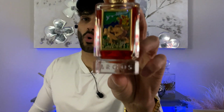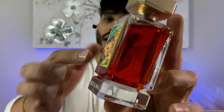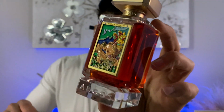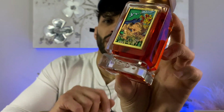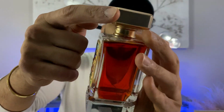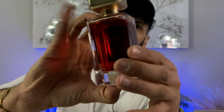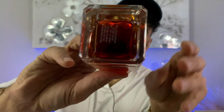So we spoke about the notes here, and before we do that, take a look at this gorgeous bottle, man. This bottle is absolutely stunning. We have that plaque at the front of the bottle. We have the cutout. This is very, very thick glass, embossed Argos on the bottom here. The cap is a nice frosted matte looking gold. On the back is nothing there, guys, and neither on any of the sides. So there's the bottom.